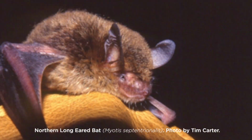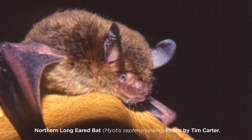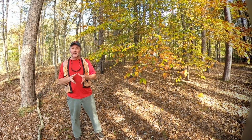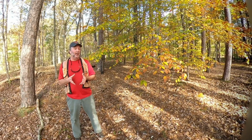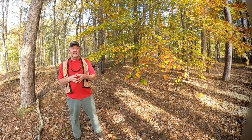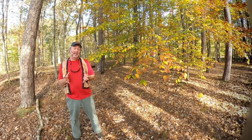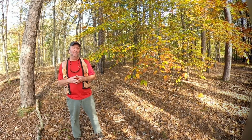For the northern long-eared bat, habitat is not a limiting factor, but reproduction is. That is why a special rule restricting silvicultural treatments in its range during the summer months, during its pup-rearing season, is classified as a 4(d) rule. You can still harvest or do silvicultural treatments in its habitat outside that pup-rearing season.